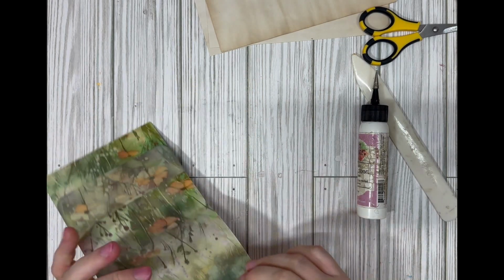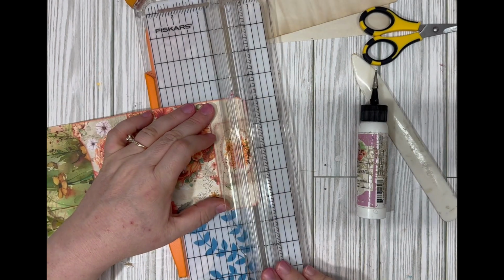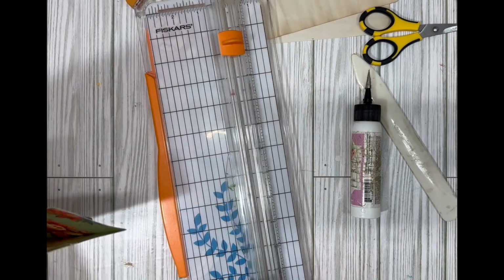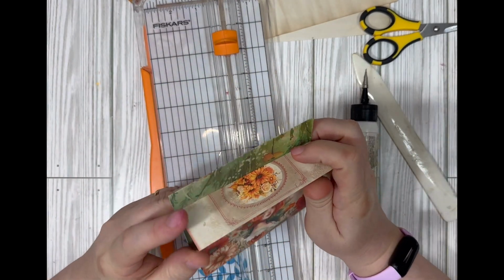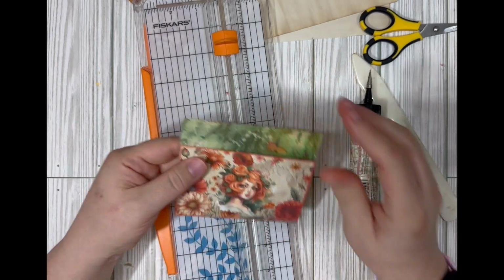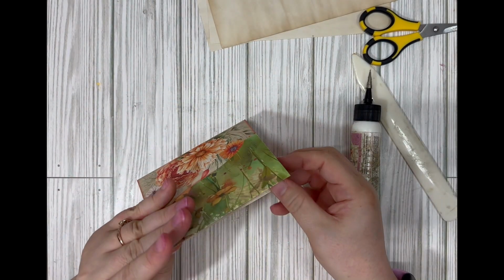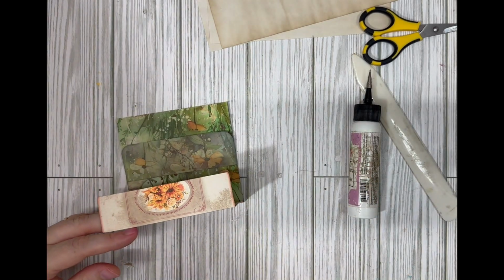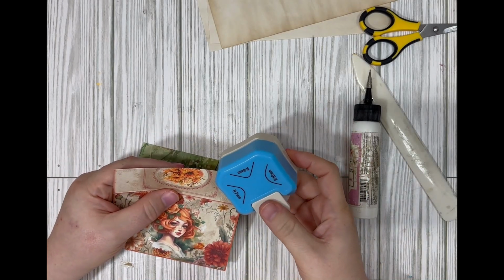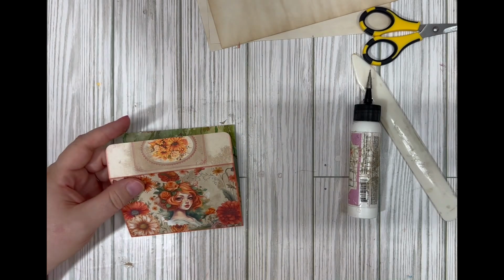Then I'm gonna cut off some more of this. I'm gonna try 1/4 of an inch, but I might have to do a little bit more, I'm not sure. Let's see. Yeah, that works. Okay. And I kind of want to round these edges now that I've chopped them off. Okay, there we go. That's better.